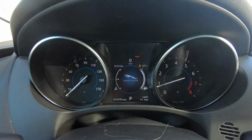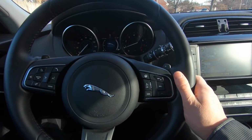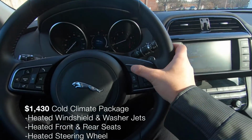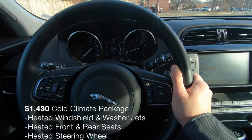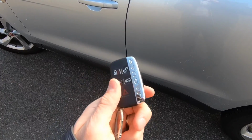You also have a nice screen in between the tachometer and the speedometer. The F-Pace that I'm driving does have heated seats in the front, heated seats in the rear, and it has a heated steering wheel, which is very nice. Actually gets very hot. Here is the Jaguar key.